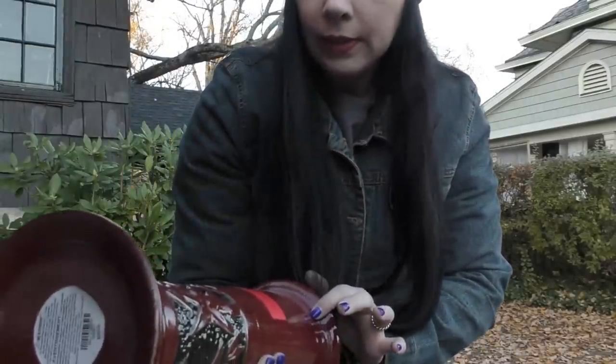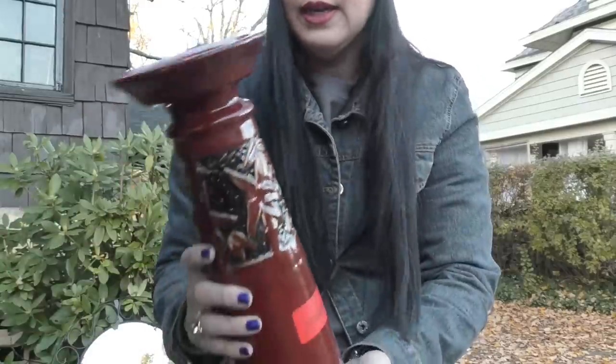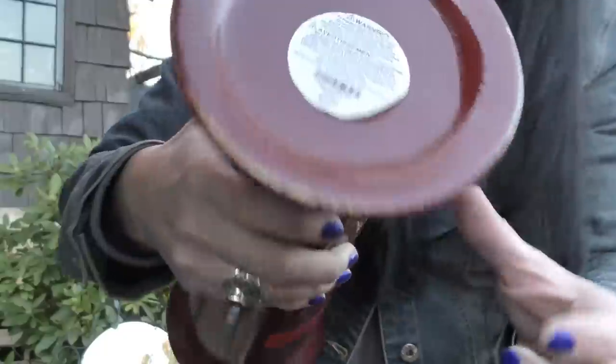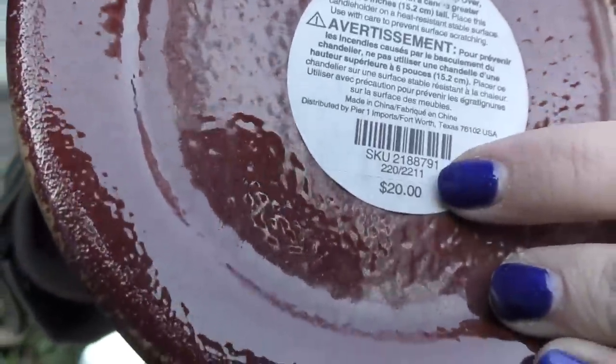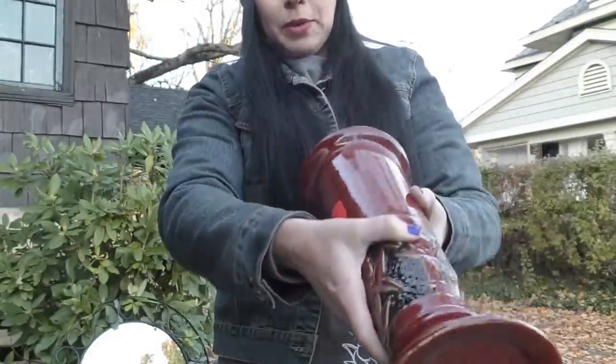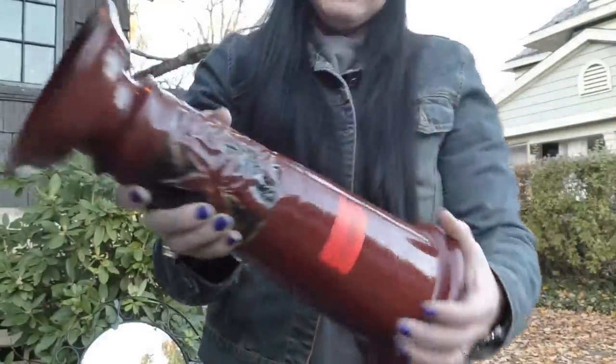So I love this. It just calls it a red candle holder. Look how big and beautiful this one is. This is what's crazy. The original price on this was $20. Guys, I think I ended up paying somewhere around, yeah, there it is. I paid $1.99.